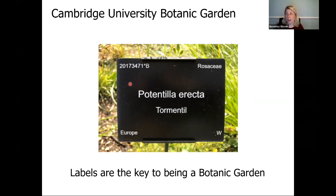So in principle, just like every item in the museum collection should have a label and a code like this that links it to a database, so should every plant in a botanic garden. And my curator likes to say that every label should have a plant and every plant should have a label. There should never be a separation of the two.